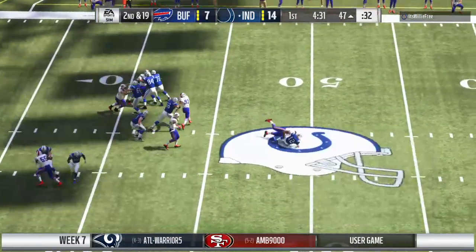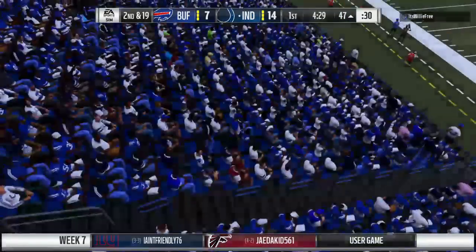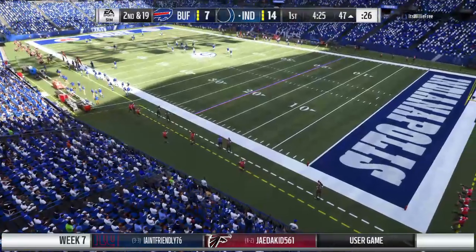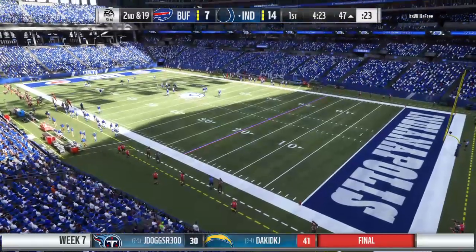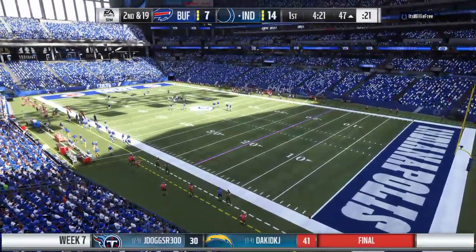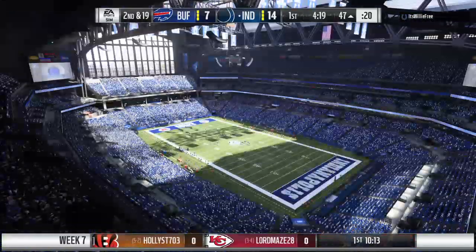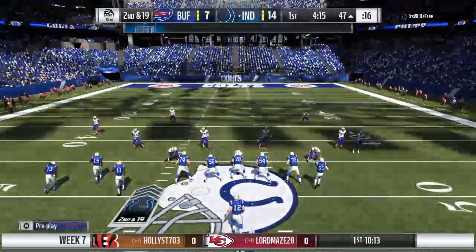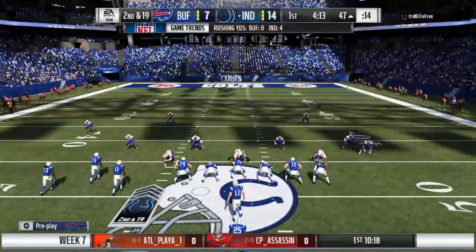What you're hoping is that you figure out and you get a clue that maybe there's going to be some pressure coming at you, and you change the blocking schemes. Maybe you go to max protection. The biggest one is maybe you bring your running back in to try and keep you clean. But in that case, that didn't happen. Zero accountability, and a sack resulted. After the sack, it's 2nd and 19, and the road gets a bit tougher from here.